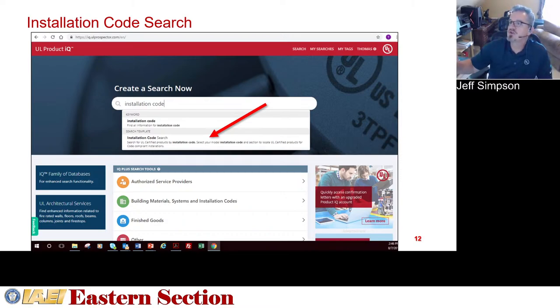But once you're registered, you can go to the main screen there and type in the words installation code. Actually, before you even get that far, you can almost get to install, and it'll automatically populate, and you can click on installation code search. Let's go to the next slide, Tom.